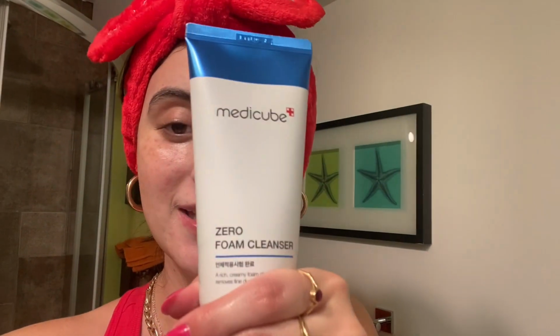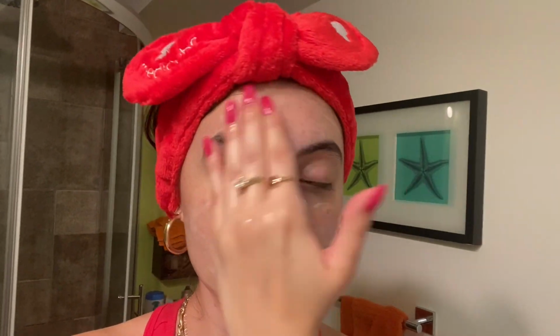Time to cleanse with the Zero Foam Cleanser. Just gonna take a bit, rub it on. Just foam a little. My face always feels so squeaky clean after this. Then I'm going to take the brush, and I like to use the silicone side of it because I find it almost massages my face and gives me a thorough cleanse without being too harsh on the skin.